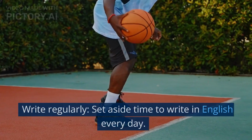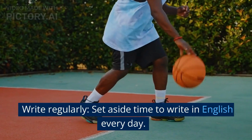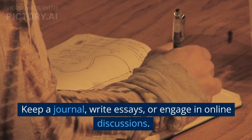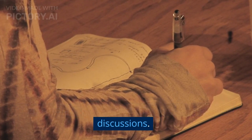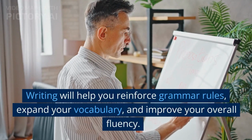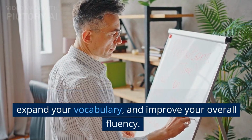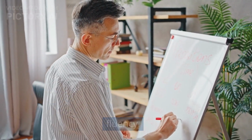19. Write regularly. Set aside time to write in English every day. Keep a journal, write essays, or engage in online discussions. Writing will help you reinforce grammar rules, expand your vocabulary, and improve your overall fluency.